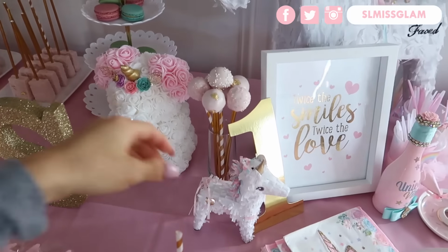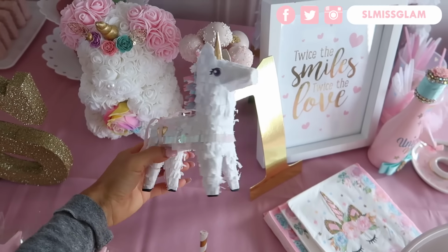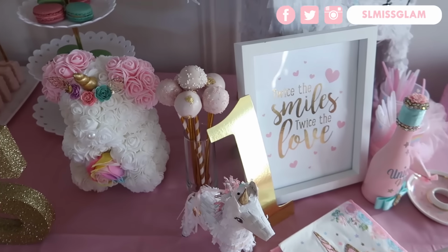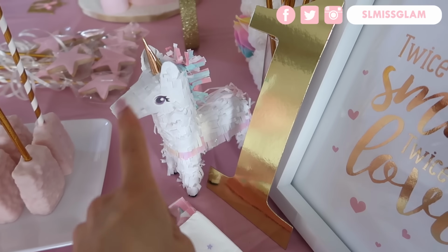And moving back over here. So right here we have a little pinata unicorn, which I actually got at the party store. I thought they were so cute to use as decor. Look how cute. So I just put that there. I also put the one right there as well that I'll show you on this side. It's a little bit of a better angle so you can see the little unicorn pinata.